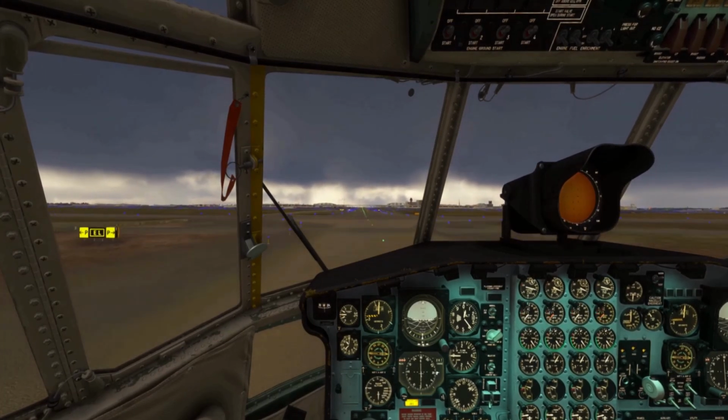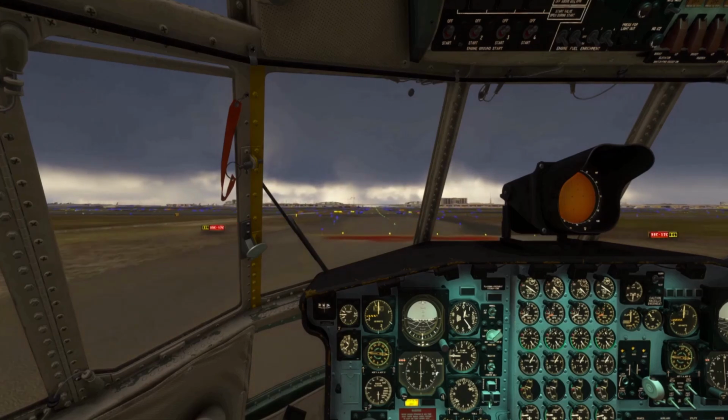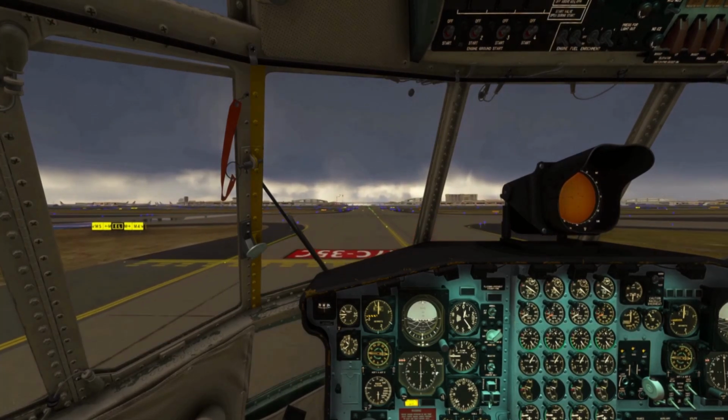DFW Ground, American 1316 with whiskey, ready to taxi IFR. American 1316, taxi to and hold short of runway 35 left via taxiway.